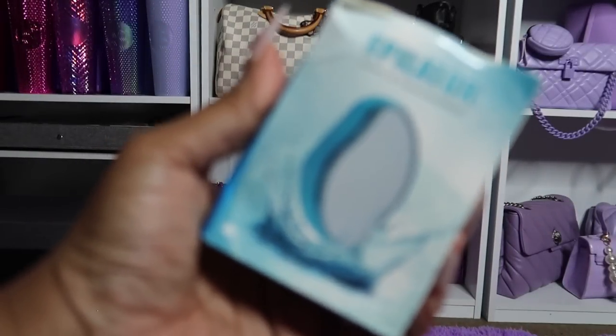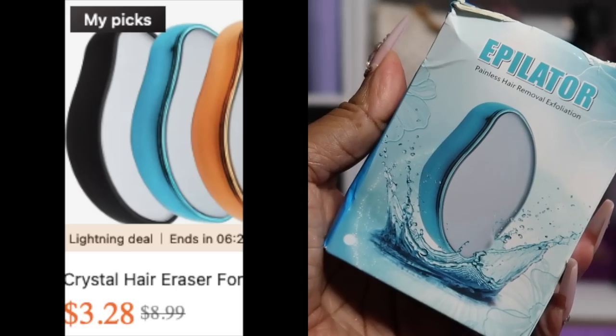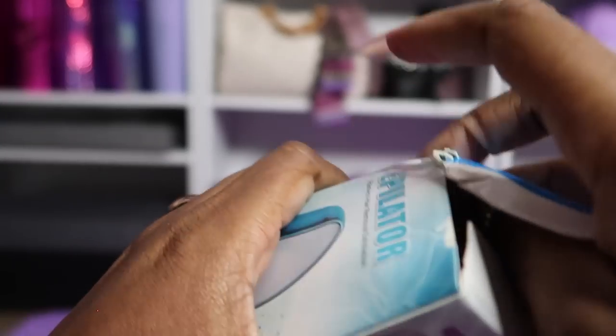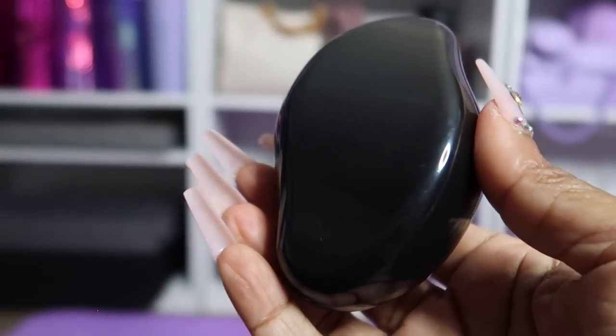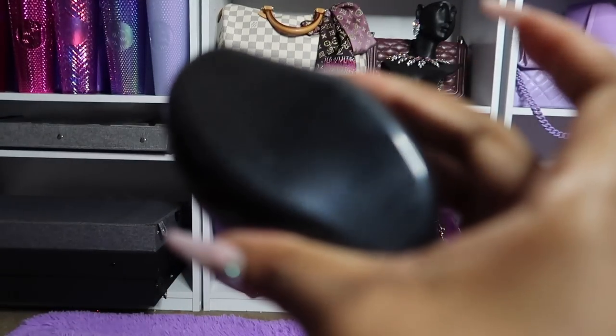You know, I was telling you guys about this recently. It is the Crystal Painless Hair Removal Exfoliation. So basically what it is, you can shave hair off of your body with these. So this is a black one, and this is exactly what it looked like. I showed you guys a demonstration on how to use these in another video, but I don't have any hair to show you guys right now.